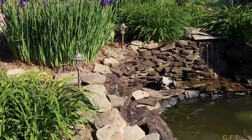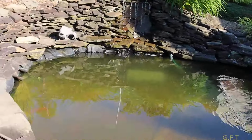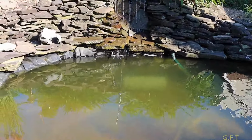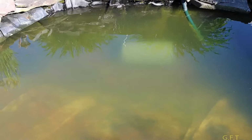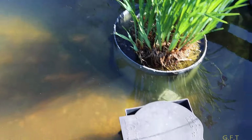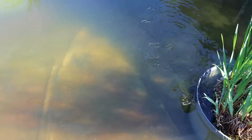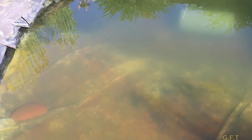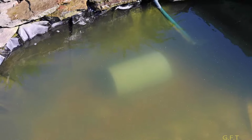But everything's doing good. I got the little guys in this pond. I don't know if I'm going to be able to see them. It's funny, they do like the deep part, but they do come out. They seem to come over here by the filters and swim in the current. The big guys. Oh, I don't know if you guys are gonna see this. You see that gray shaped thing in there?